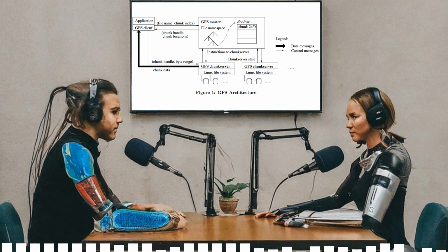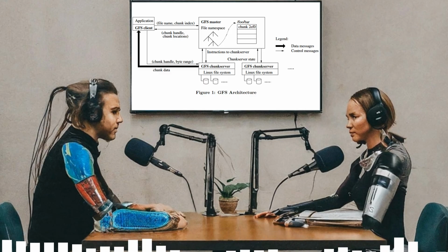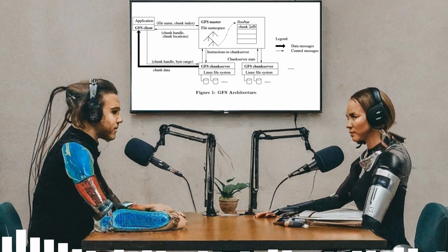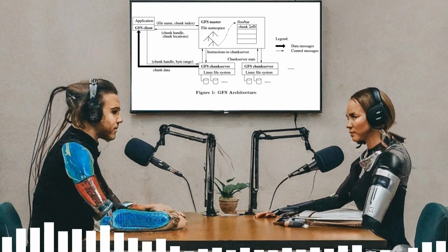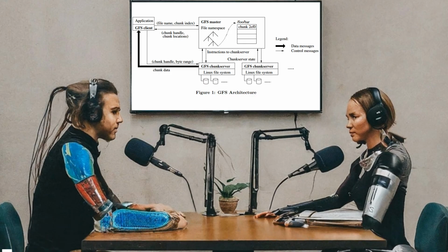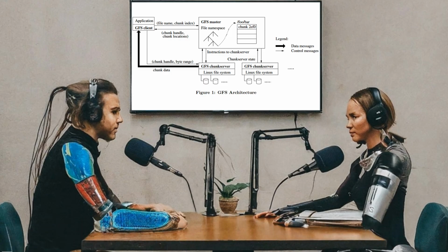Yeah. When the master receives a request to create a snapshot of, say, file A to create file B, the first thing the master does is revoke any active write leases on all the chunks that belong to the source file A. This is important because it ensures that any subsequent writes to those chunks will require contacting the master again. Okay, pause any ongoing writes. Right. Then, the master records the snapshot operation in its operation log for durability, and then it essentially just duplicates the metadata for file A in memory.